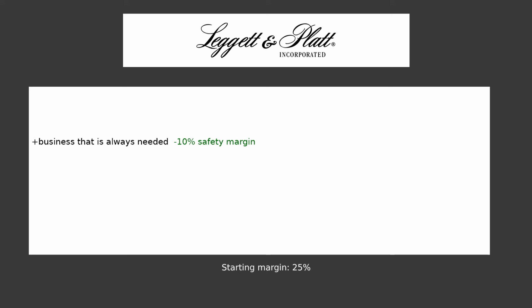My second argument for the company is also somewhat closely tied to the previous one, and that is that with the acquisition of Elite Comfort Solutions, as well as the restructuring of their home furnishing segment, Leggett & Platt positions itself even better for the future, as they improve their margin through the restructuring process, as well as grow their capitalization in the online as well as in the retail market. But for that reason, I'm again going to reduce my margin of safety by another 5%.